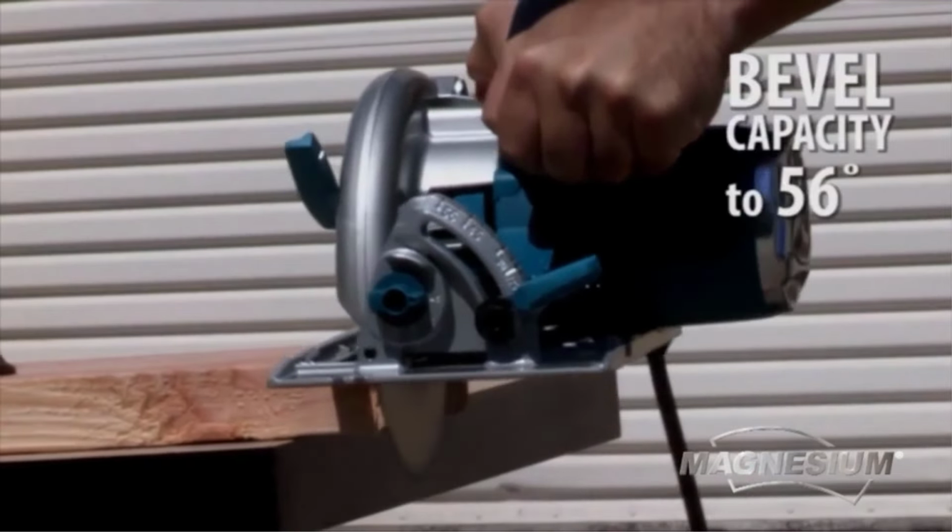Number 9. Milwaukee 2830-20 Circular Saw. Our team found that many customers who were satisfied with this product appreciated its easy setup and smooth cutting performance. Some highlighted its lightweight design, making it suitable for users unfamiliar with heavy-duty tools. However, others pointed out issues such as an uneven glide surface and concerns about the blade's construction.